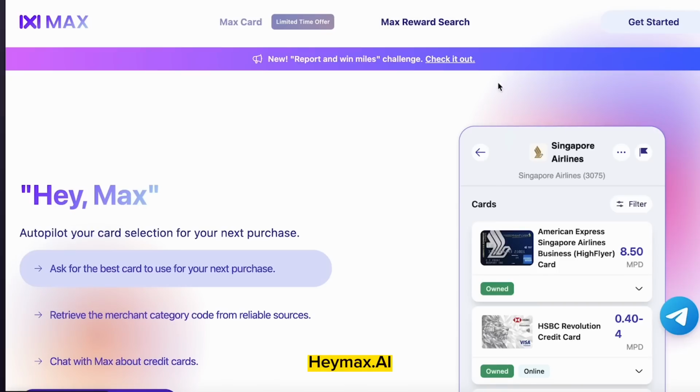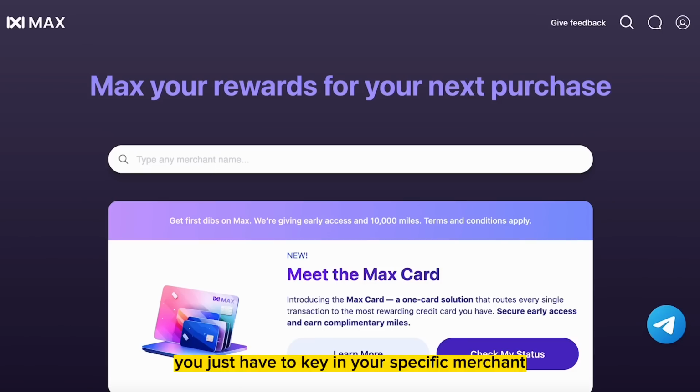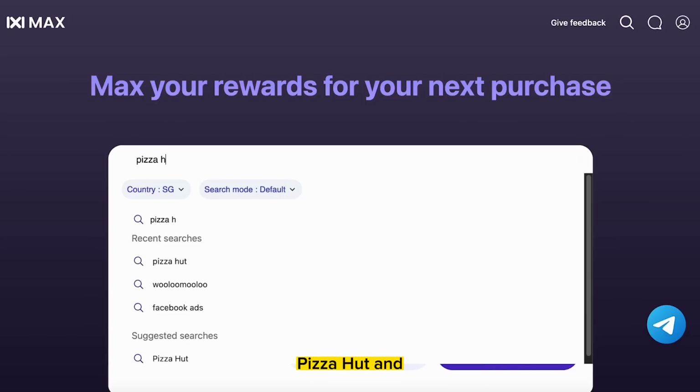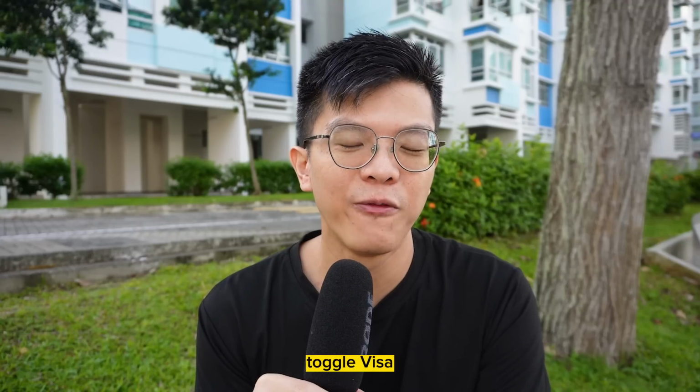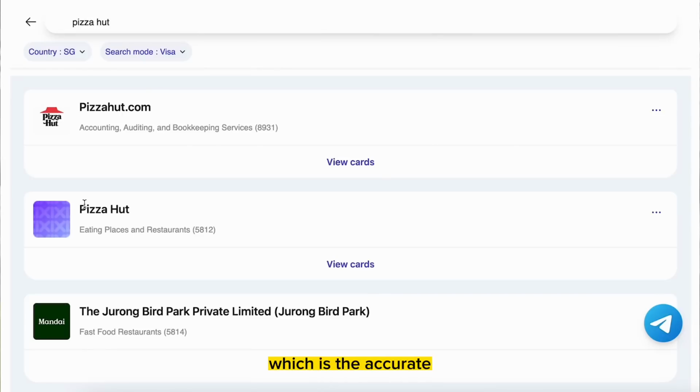So how to use Heymax.ai? You have to register for an account first, either through an email or your Google account. Then you just have to key in your specific merchant, for example, Pizza Hut, and make sure you toggle the Visa API, because if you didn't toggle Visa API, you see Pizza Hut will give you a fast food restaurant. But if you toggle that Visa API, it will give you the specific data feed from Visa itself, which is the accurate 5812 dining and restaurant MCC.